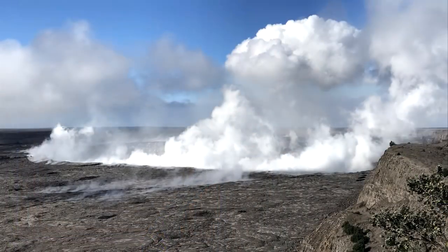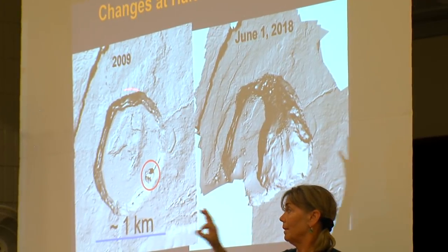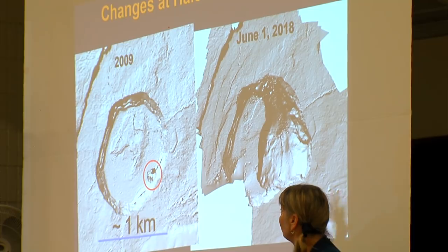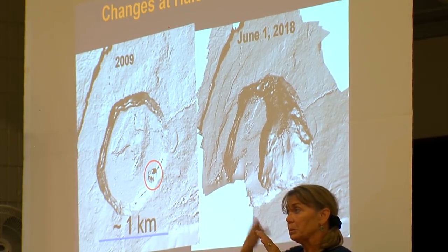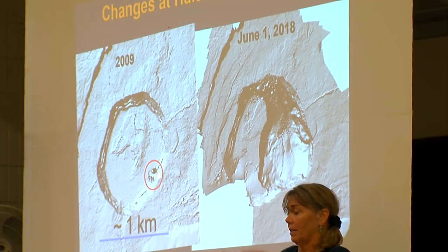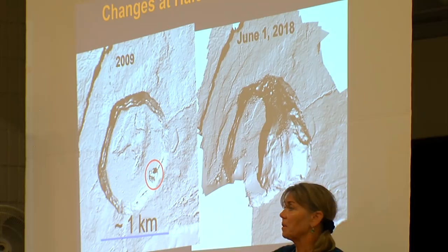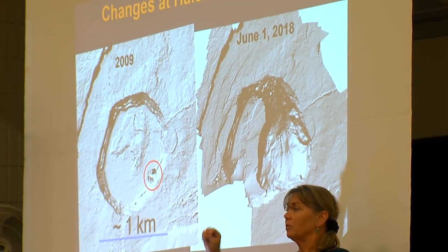Okay, so two more slides. I wanted to show you some dramatic changes that have occurred up at the summit of Kilauea at Halemaumau crater. This is a view from 2009, a sort of shaded relief map, you might say, of the crater. This is the lava lake as it appeared in 2009, and it is about 1 kilometer in diameter. It's about half a mile.